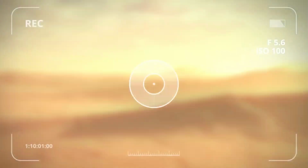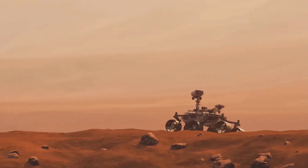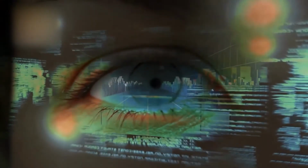However, the probe will not investigate this because NASA's true mission is to project public information about space to its satisfaction. They keep the public in the dark about the true nature of the surface of Mars.